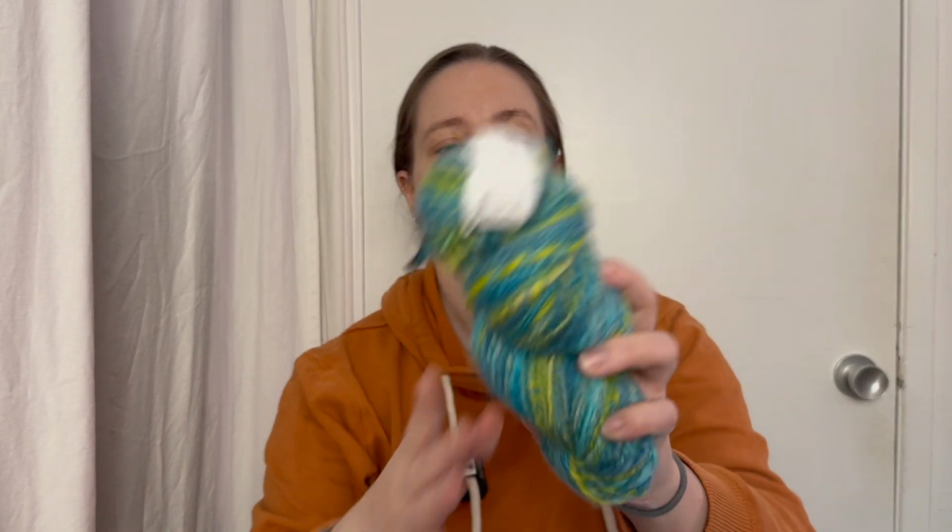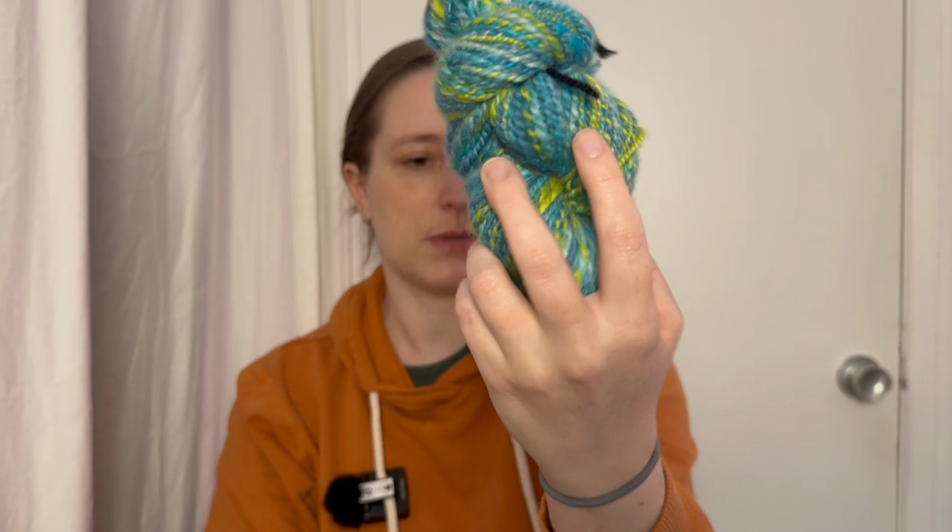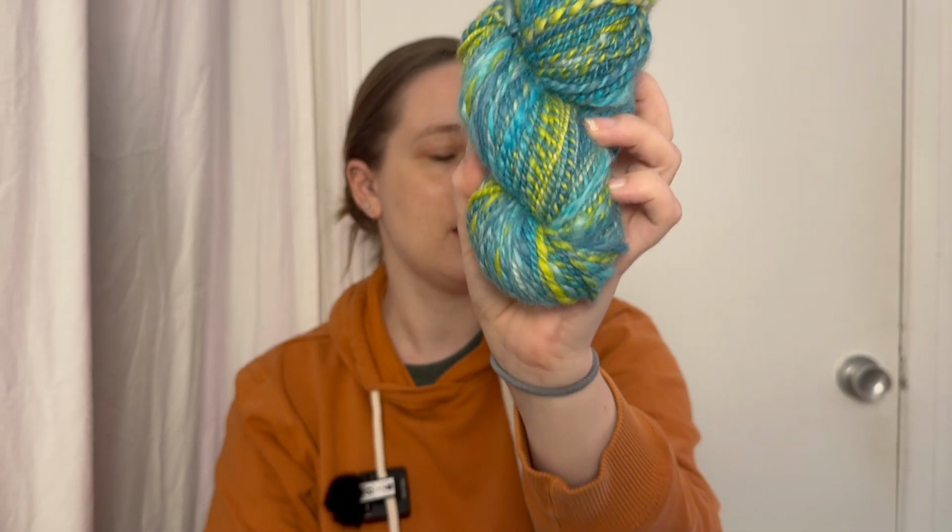I tried a version, I guess, of a fractal spin with it where I split the braid in half and then I split one of those halves in 2 halves, I think, and 1 into 4. I don't remember exactly how I did it, but I did try to make it so that it would be mixed up throughout, and I think it ended up working pretty well. My spin is still obviously not perfect, but I could see maybe making some sort of cowl or something out of this.